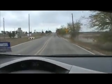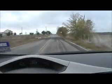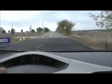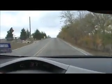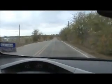Okay, still on Cameron Road. This is also the path of the Lake Pflugerville Triathlon bike course. It kind of winds through the country. Here's the countryside here in Pflugerville. It's an annual race. It's a sprint triathlon. It starts off at Lake Pflugerville. It's got about a 400-meter swim, about a 16-20 mile bike ride, and then a 3-mile run.